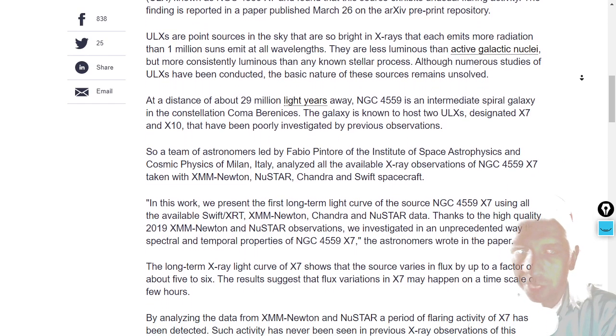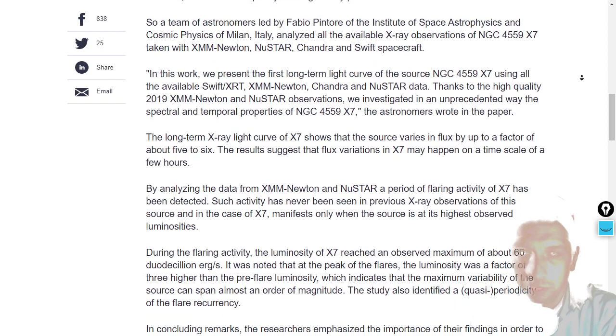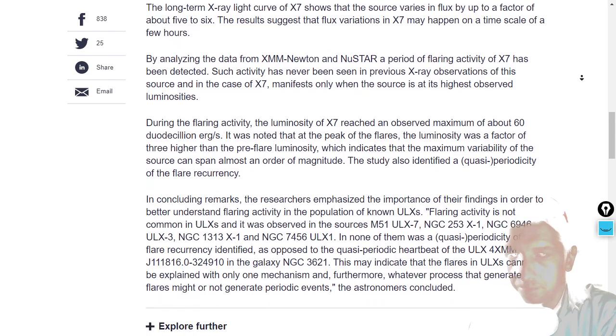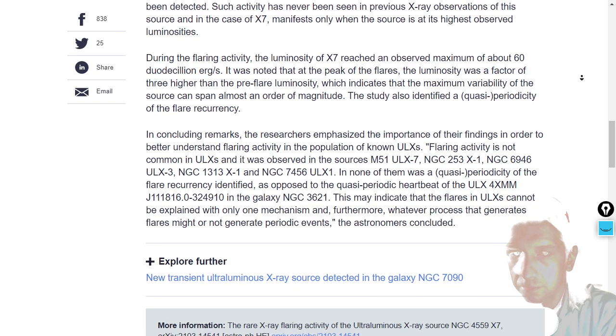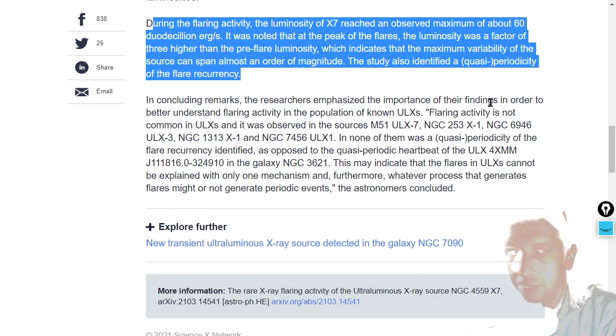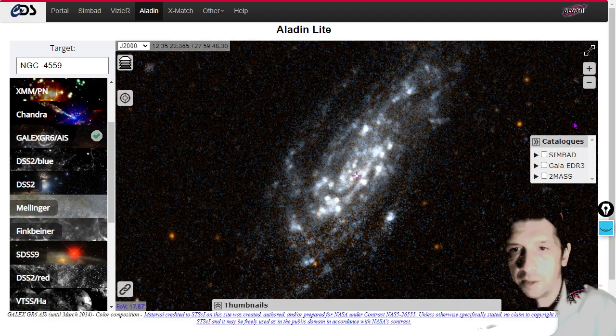So these kind of sources are less luminous than active galactic nuclei. And we're going to show you some imagery of NGC 4559 momentarily here. And the luminosity reached a maximum of about 60 duodecillion ergs. So at the peak of the flares, the luminosity was a factor of 3 higher than the pre-flare luminosity. And if you want to read about that, that one is on phys.org as well in the Astronomy and Space section. There's nothing random about it.